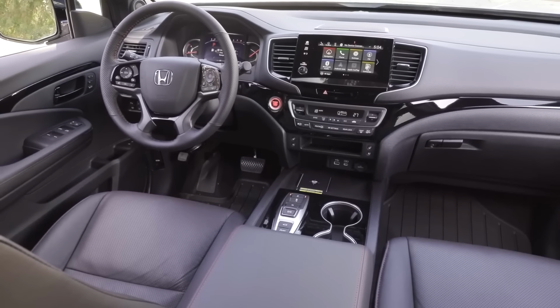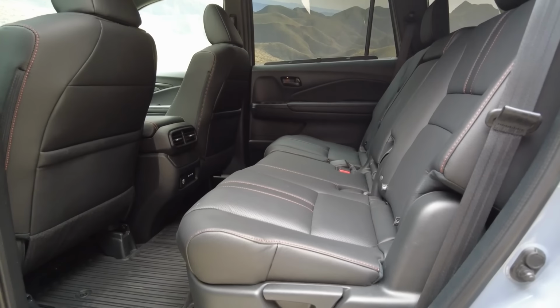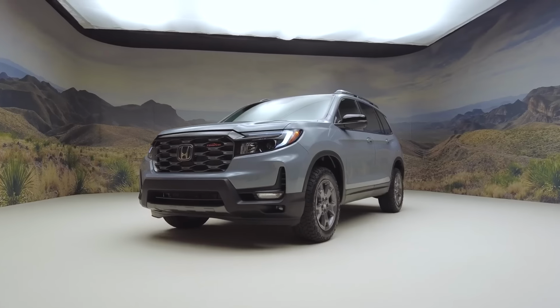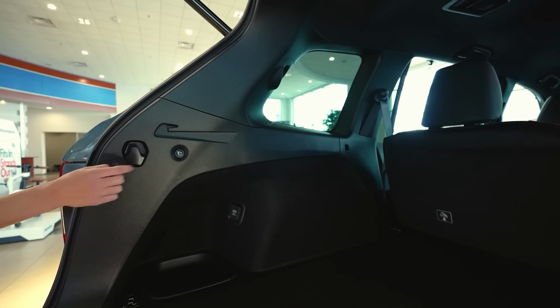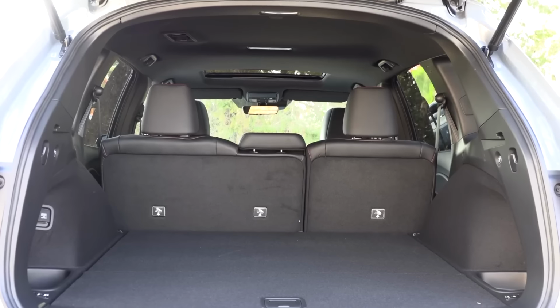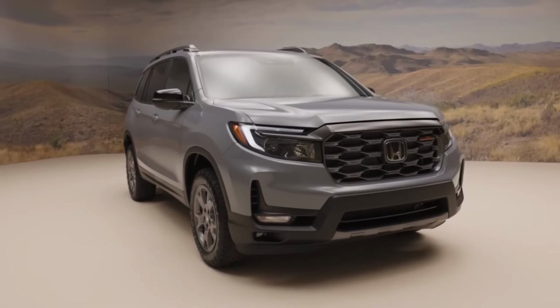The interior is spacious and well laid out, offering plenty of head and legroom for up to 3 adults in the back seat. The large doors and high stance allow great visibility from all angles. Storage is generous. You get 77.7 cubic feet with the back seats folded down, perfect for tents, coolers, and camping gear. Even with the seats up, there's 41 cubic feet available, enough room for all your family's essentials.